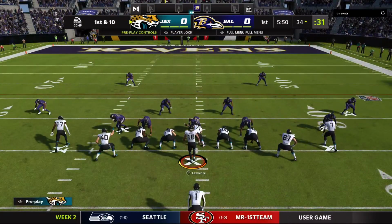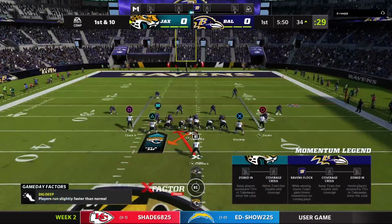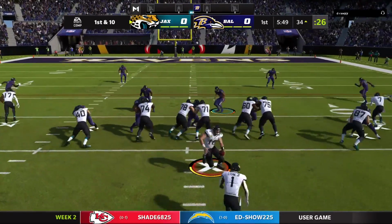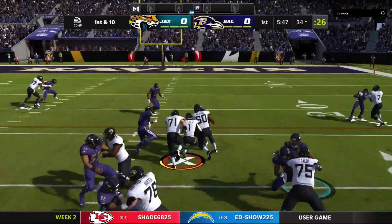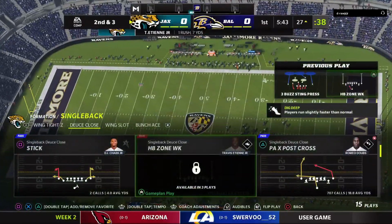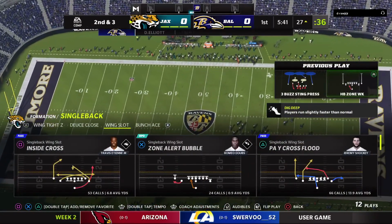From the 34 now, here's 1st and 10. They'll run for the first time with Travis Etienne. And he's going to get 7 out of this before being taken down at the 27.